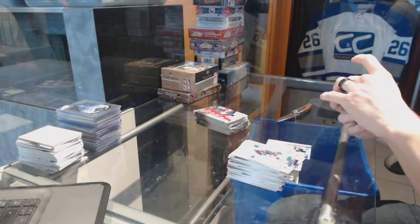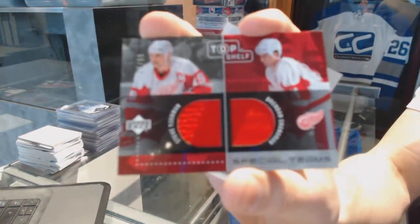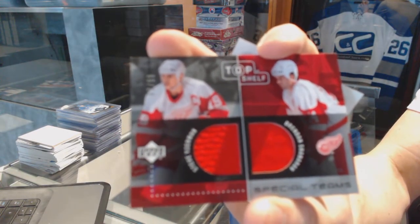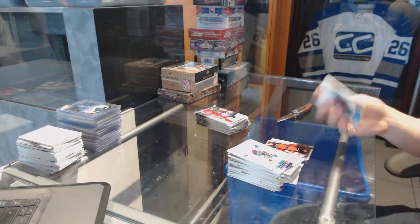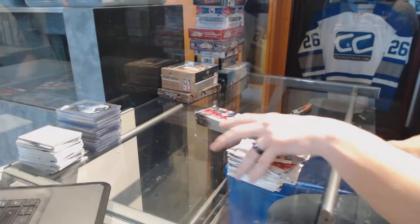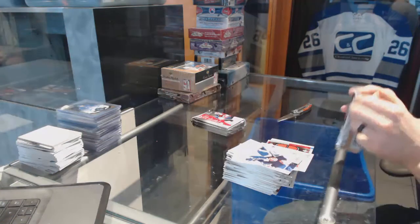We've got a special teams dual jersey number to 99 for the Detroit Red Wings, Steve Yzerman and Brendan Shanahan. Top shelf dual jersey out of 99 for the Wings, Steve Yzerman and Brendan Shanahan. And to think, people complain there's not enough in boxes now. This was the norm for products back then. A whole lot of these.